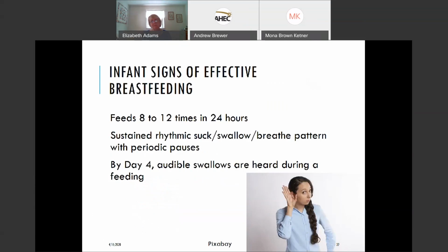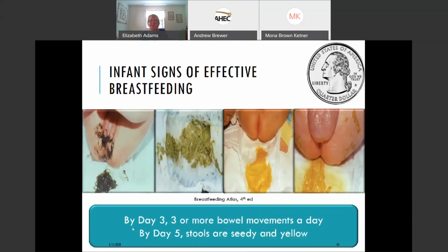Going back to our little clip of that baby with an effective latch, remember you heard a very rhythmic suck, swallow, breathe pattern with some very periodic pauses from the baby. And you heard those swallows. So by day 4, when we know the milk volume has gone up to that 500 mLs a day, or that 16 to 20 ounces, we should be hearing that baby swallow throughout the feeding. The other thing that we look at is the output.